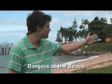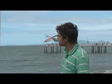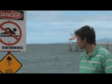Our first stop is the beach. As you can see, we've got beautiful palm trees and fantastic beaches. But unfortunately, it's not going to help you because for most cases, you really can't swim here. For one, there's poisonous stingers, there's sharks and there's crocodiles. As you can see over here, this is one of our main beaches, but unfortunately you can't swim here.